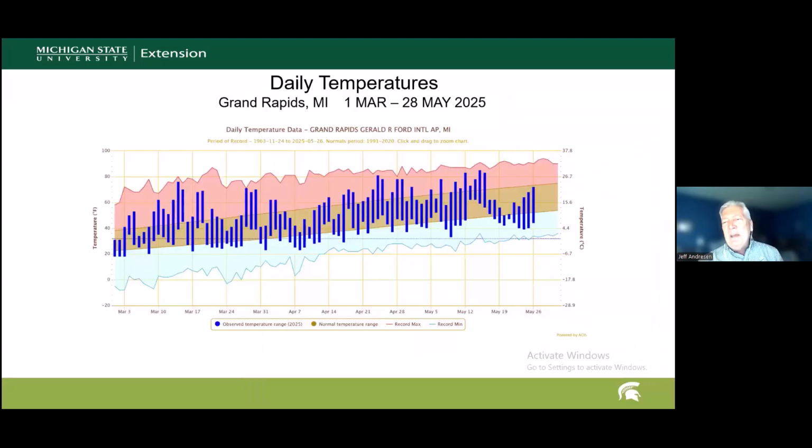I mentioned the temperature pattern for the season. This is a graphic depicting daily max and min temperatures. Those are the blue bars here, the observed max and min temperature going back to the beginning of March through the last couple of days. This is for Grand Rapids, but it's pretty representative of the state.